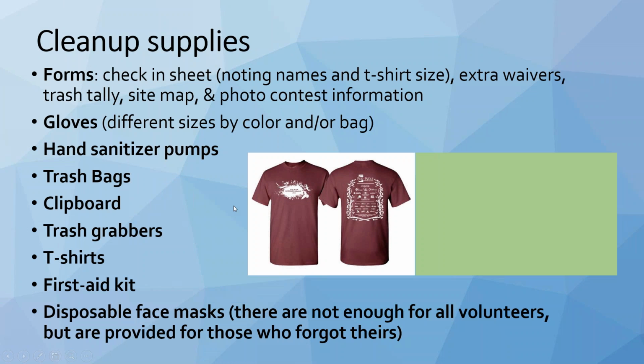So we'll start with cleanup supplies. Here you see listed in bold the supplies that you will be picking up from the Fox Wolf Watershed Alliance office. I can tell you our address right now, but I will also provide that in the email to you. It is 309 East Kimberly Avenue in Kimberly, Wisconsin. So these are the things that you will be picking up from our office.